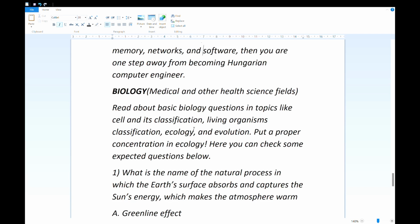And then for medical and other health science fields, you have biology. In biology, these are what you are supposed to read about. Check the basics for medical and other health science students. Even if you apply for medicine, nursing and patient care, physiotherapy, any medical and diagnostic field, or you want to be a dietitian, or some related medical field, just check this out, and I think it will help you in your examination.